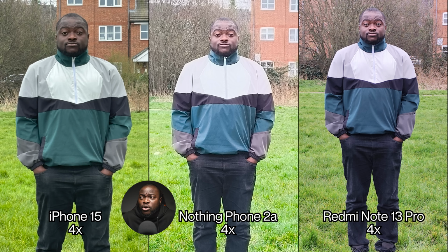Now into the 4x mode, really just to match up to what we're getting on the Redmi Note 13 Pro, or else we wouldn't really be doing it. In this situation, the Nothing Phone 2a really does fall apart and struggles. It is down to the Redmi and the iPhone 15. Again, the Redmi in terms of skin toning has more of a slight reddish and magenta hue on my skin that I don't really like. And although the iPhone 15 does darken my skin more than I prefer, it is the one I'm going to be going for, especially because the color processing on my jacket is a lot more accurate than the other two, which are kind of making it blue.